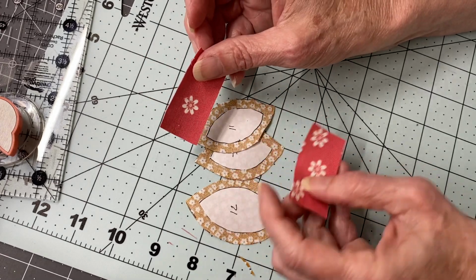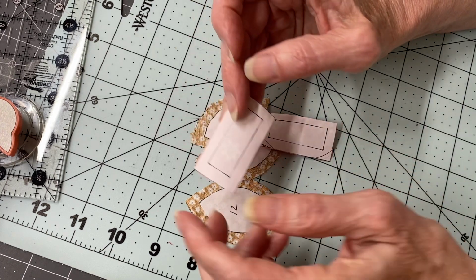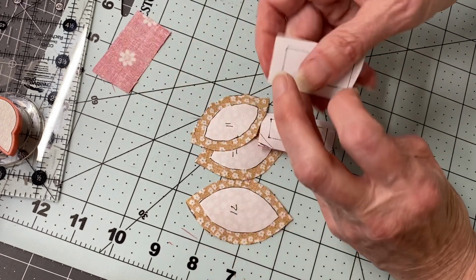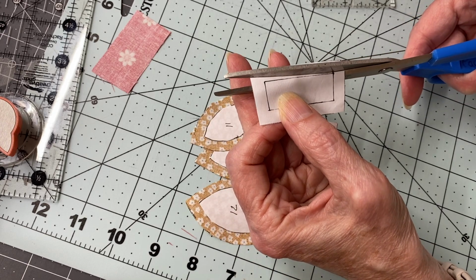Okay, so these guys are ready. Yay. What I did is I took these off, trimmed them down. Yeah, that's what I did. And then I reapplied them with heat.